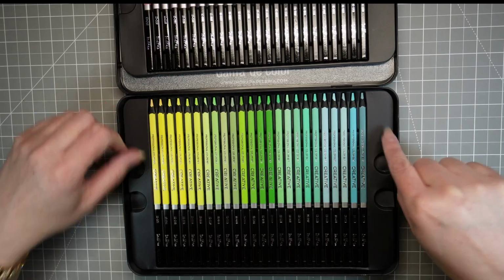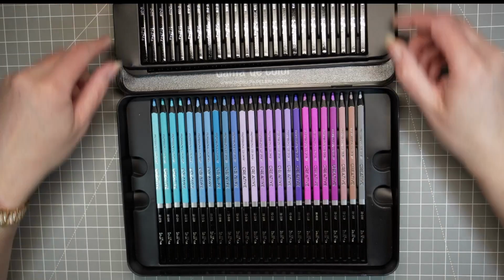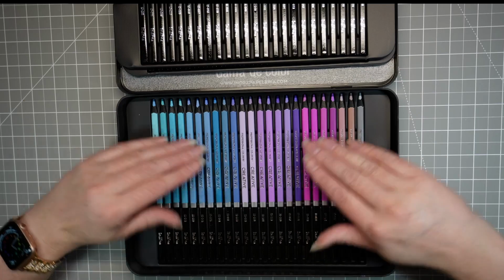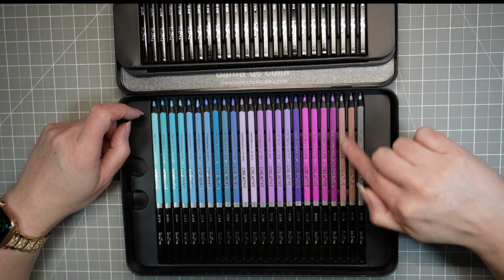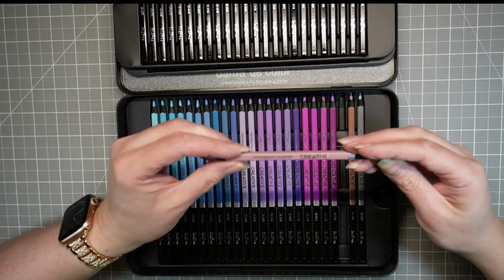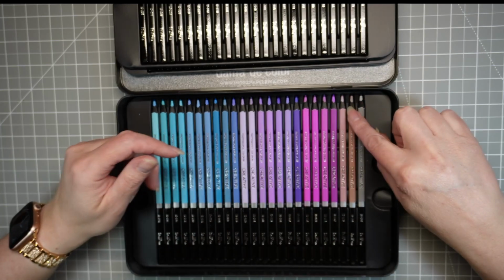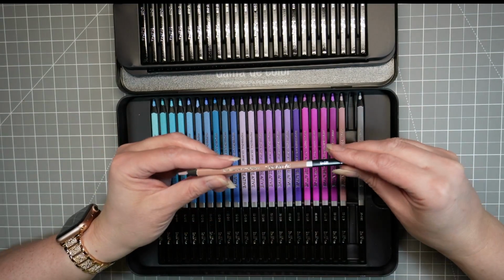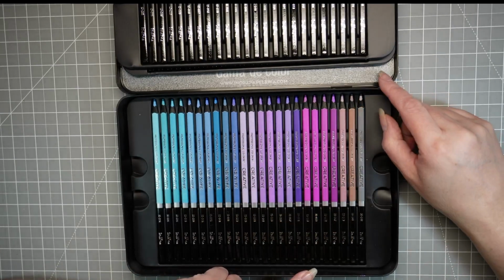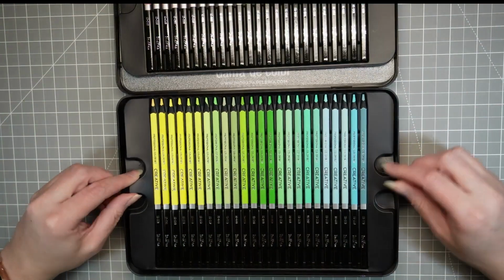Really nice teals into blues. This is quite a nice blue on the end as well. And then our final tray of delights. Beautiful blues into more kind of lavender, violets, a few more pinks, and then these kind of quite strange tones on the end that I think are really useful. So kind of a grey purple, I would say. What would you describe that as, a grey brown? And then an actual grey just to finish off at the end. But yeah, they're so beautiful to look at.